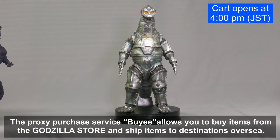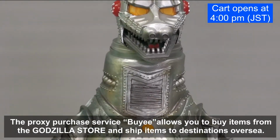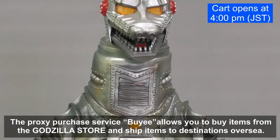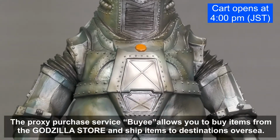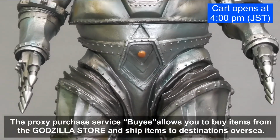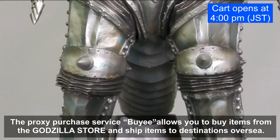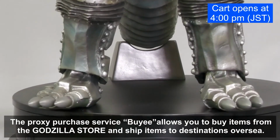This is the X Plus Gigantic Mechagodzilla, and this is a second version of it. They reissued this back in the November show. I think they call it the secret base version, something of that nature. It's slightly different paint, so I think it's more like an underground, offline Mechagodzilla.